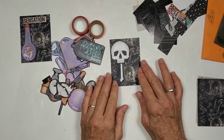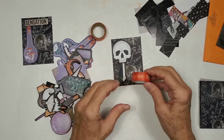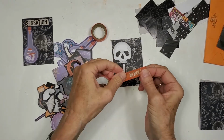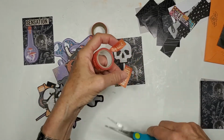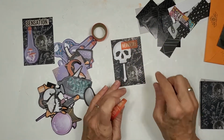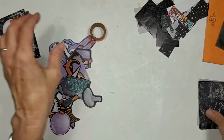All right, let's get a word here. I do have the word time, and that is orange, and I think it will kind of bring that out a little bit. We have memories, which might work. We will audition our choices here. Let's see if memories. Yeah, kind of like that. All right, so that one's going to work great. All right, so we have 2 done now. We have sensation and memories.